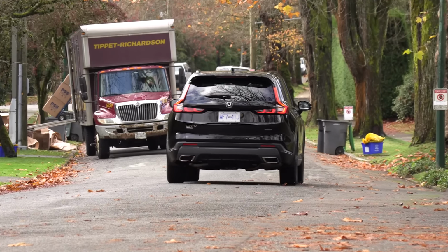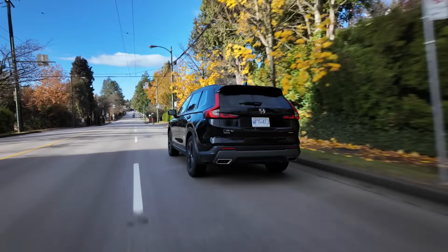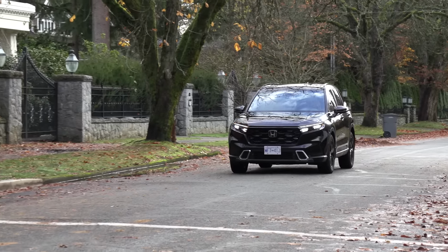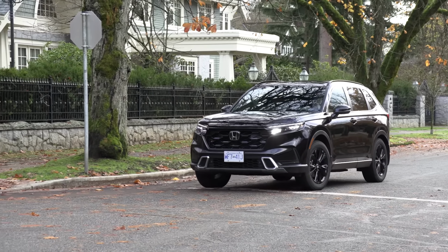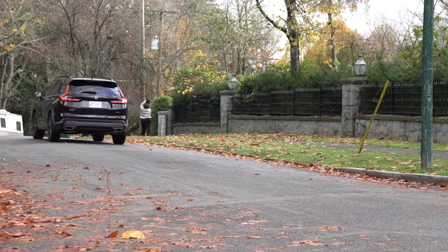There's plenty of power. I find the same for passing power on the highway, although under harder acceleration, listen to this. Cabin does get a little bit louder, but actually it's not bad. It's not bad at all. You listen, in this class of vehicle, doesn't matter what product you're driving, you put your foot to the floor, you're going to hear something. Yeah. So that is perfectly passable for passing. And this is quieter than the RAV4 Hybrid, as well as the new CX-50 Hybrid.